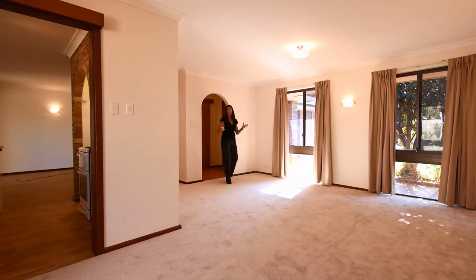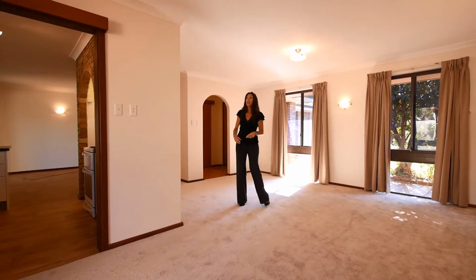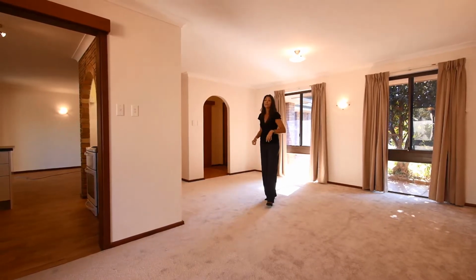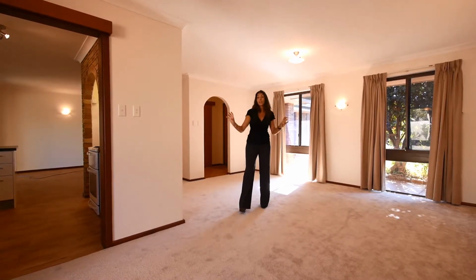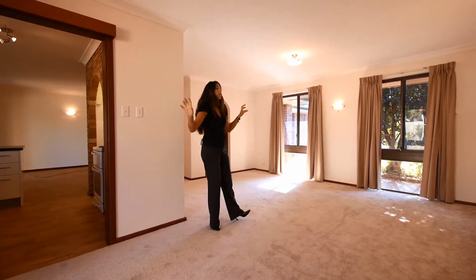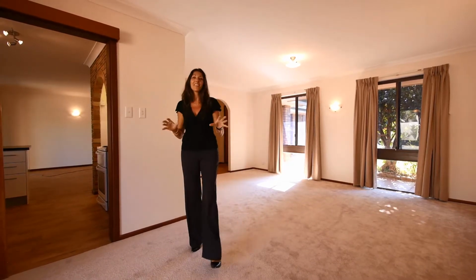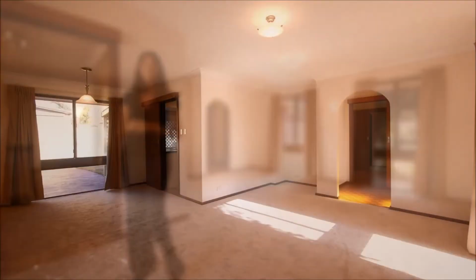So one of the great features of this home is that you have two completely separate living areas that can be shut off by sliding doors. And you have new floor coverings throughout the entire home, skirting board throughout, new window treatments and light fittings, and it's been freshly painted. There's nothing to do here, just move in.